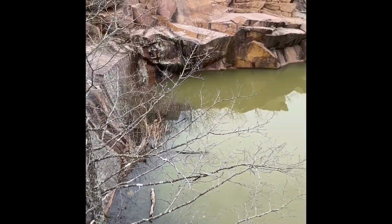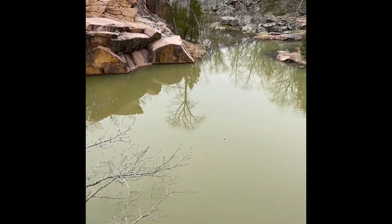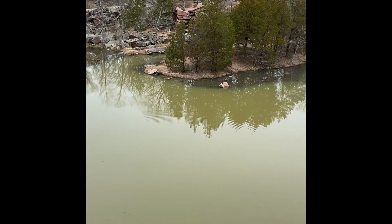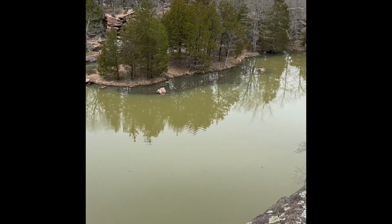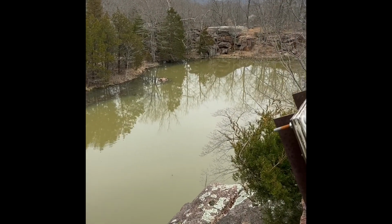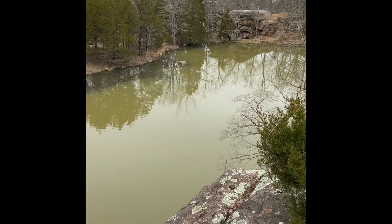This is the second of the two quarries, and it's the one you'll find kind of near the end of the path as you leave most of the climbing area. And this quarry is 40 foot deep. We're currently 30 foot up, and then it's 40 feet more deep. And this, again, is where a lot of the granite was mined to help pave streets in St. Louis and other cities.